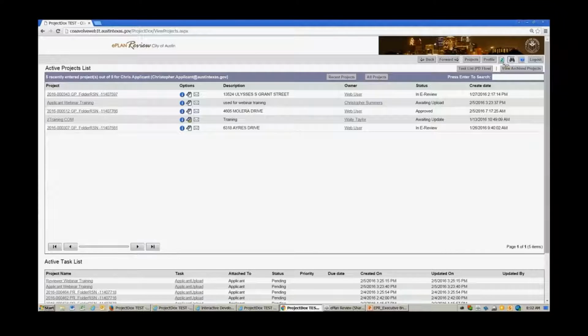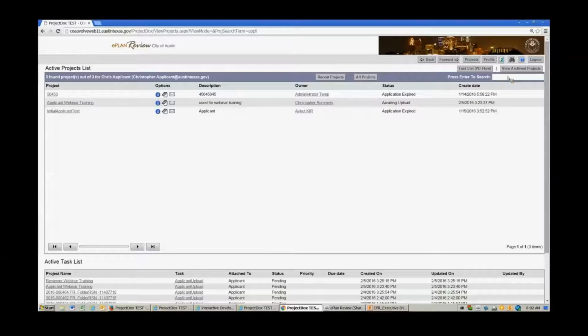We also have an advanced search button, and then we have a quick search button. So I'm here, and in the search button, I can type applicant, or just the first few letters of the word, and it brings up everything that I have in all 58 projects with those letters in it. And there's the project that we want.